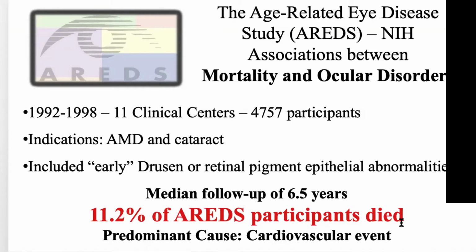What they showed in a follow-up of 6.5 years is that 11.2% of the AREDS participants died. And in the age group they were looking at, 45 to 70, the mortality would have been like 0.5%. So there's a huge increase in mortality. Nobody's telling you that. Cataract surgery is the number one surgery in the world. It's a sign that the immune system's reacting to something, and they're mostly dying of cardiovascular disease.